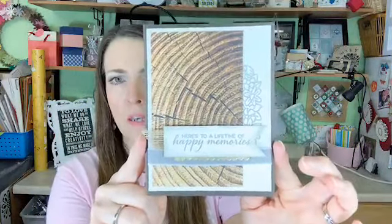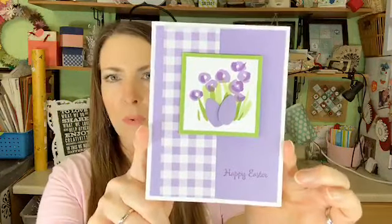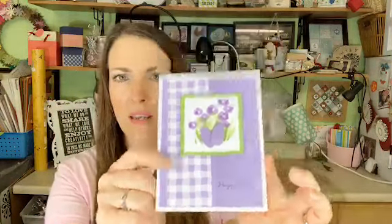Then we made this one from a retiring stamp set from the Occasions catalog, and I thought it was, personally, a great masculine or feminine anniversary, wedding, and so on. There were other greeting options. Then you'll probably recognize this one from last month's Facebook Live. We went ahead and made that in class, and they had different greeting options. They could leave off the Easter eggs if they wanted.